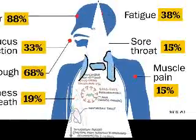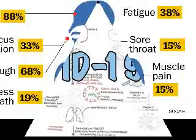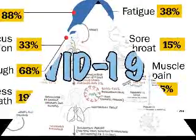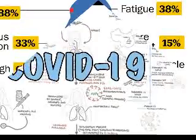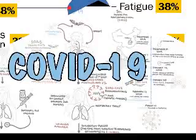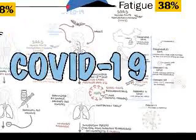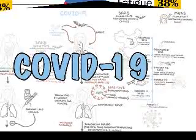Moreover, you could always have more than one thing going on at the same time, such as allergies and a COVID-19 coronavirus infection. Therefore, don't use the CDC's list alone to determine whether you have a COVID-19 coronavirus infection. It's not a replacement for testing. It is not a replacement for a doctor reviewing your history and examining you.